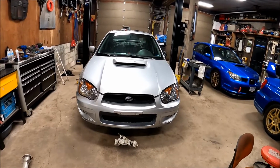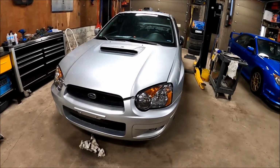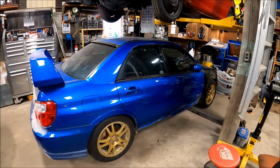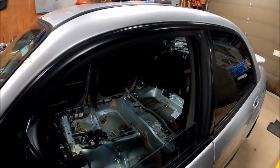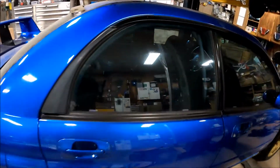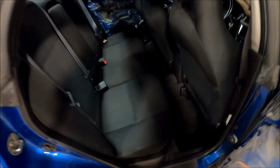Alrighty, so we've found a donor car to get the parts we need to finish this guy. It's the same year WRX. We've already got all the interior out, most of it anyway. We've got it back into the car to fix.